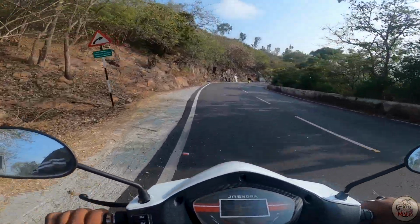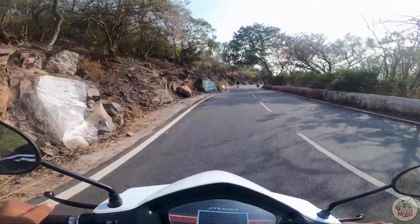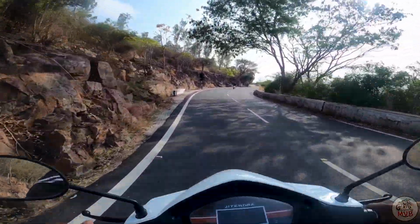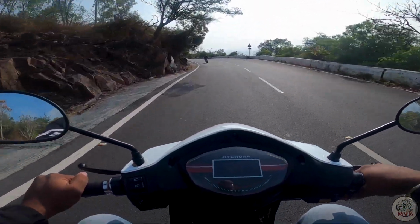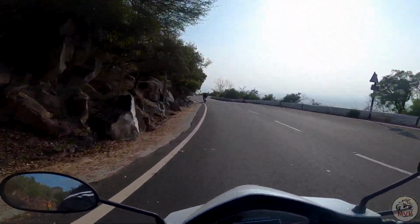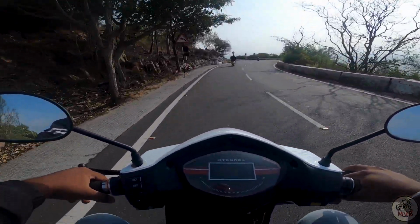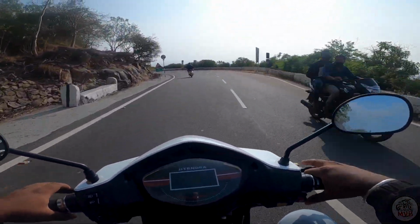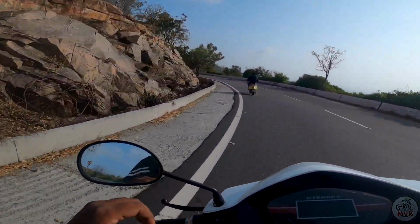Now we are going down the hill, and I wanted to share the experience with you, that down the hill, how does that feels. You don't have to give a throttle at all for down the hill, and you can see the speed already. We are in a 3rd mode. So, and I have a pillion too with me.